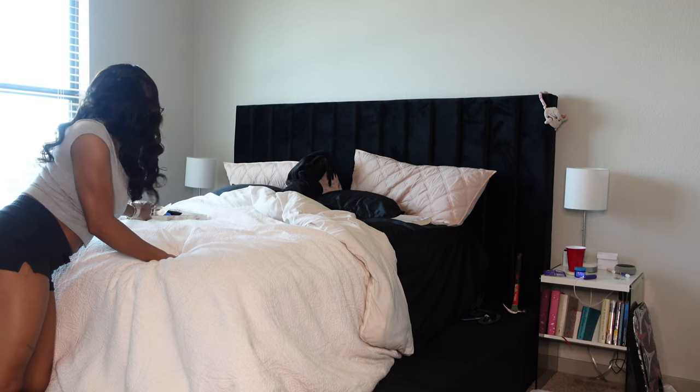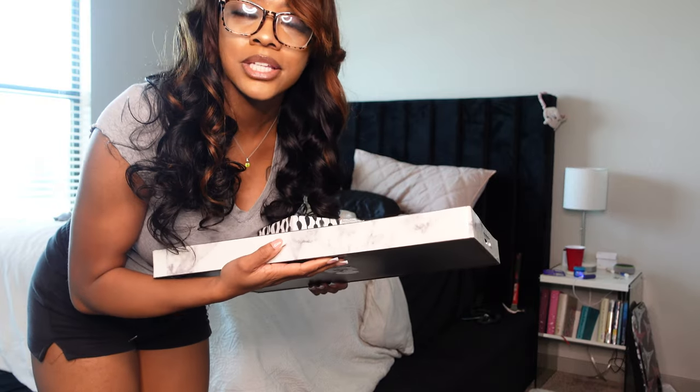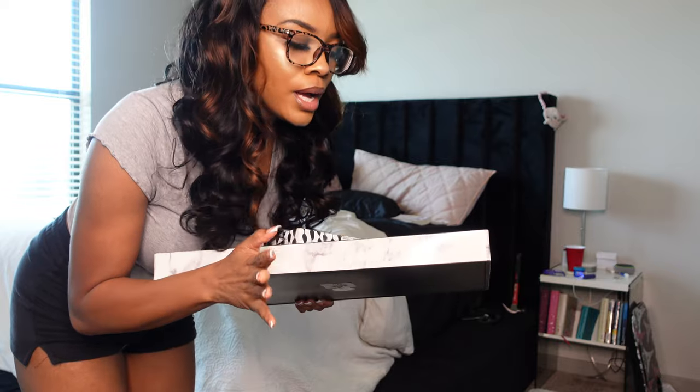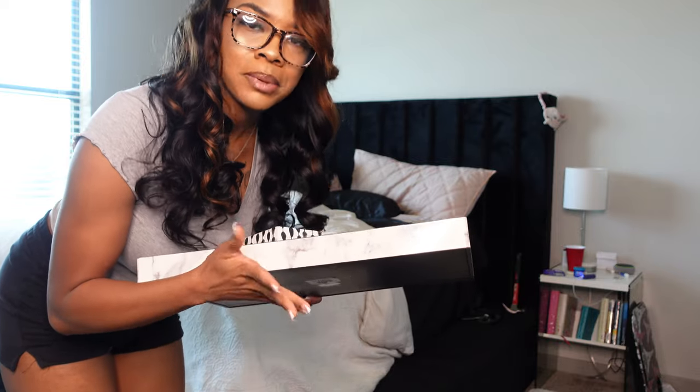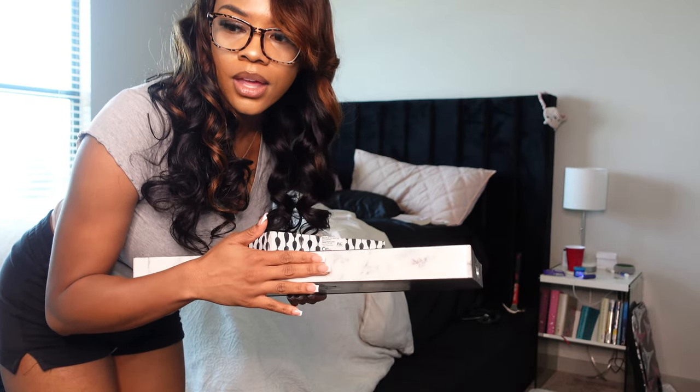I also ordered a tray. I think I showed y'all that. And the tray that I ordered wasn't going to be here until June 13th. They've lost their everlasting mind. So I'm just going to go to the At Home store, probably tomorrow when they come, and get just a black tray.